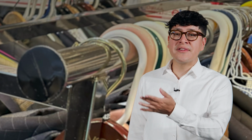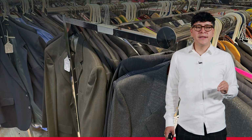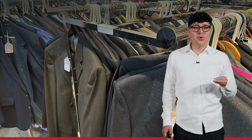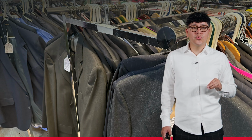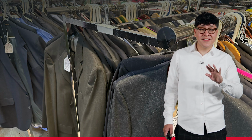Once we take out all the unsellable items, we focus on what we have. As you can see right here, we have all the suits that we can sell. And it's super important to be super organized. That way you become better at being strategic and at checking. And now let's get into the meat and potatoes of things.